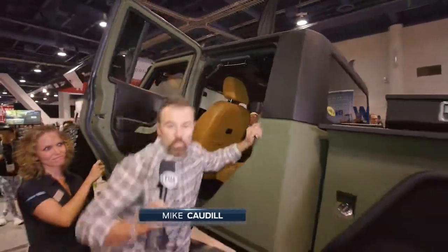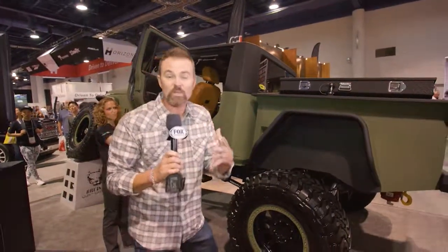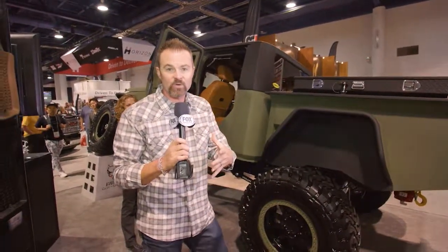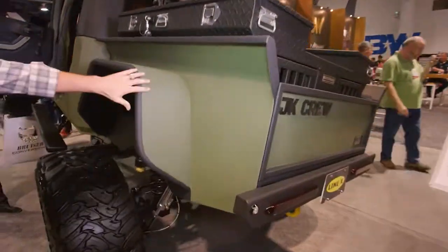Thanks, Tor. There's so many different ways to customize your vehicle. The options are always endless. So what are customers looking for in the marketplace? A one-stop shop that makes it affordable, but also allows you to get everything that you want on your vehicle. We're on the Line-X booth, and Line-X is showcasing their all-new Ultra exterior.